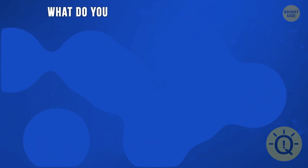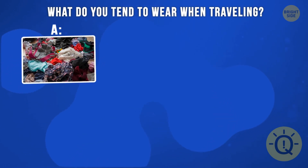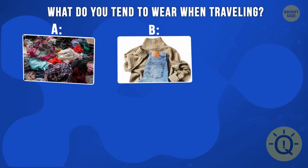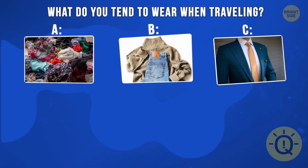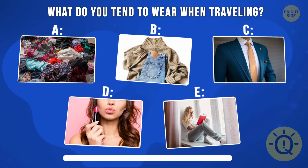Ten. What do you tend to wear when traveling? A. Whatever I find lying on the ground in my messy room is fine. B. A cozy sweater and jeans. C. A suit. D. Full makeup. E. A t-shirt and sweatpants.